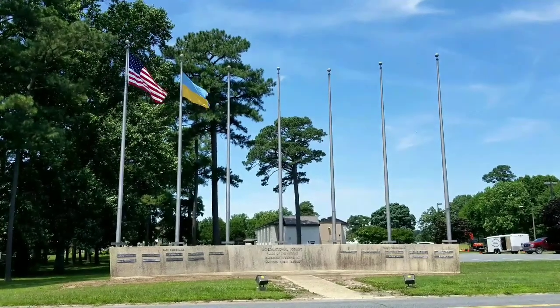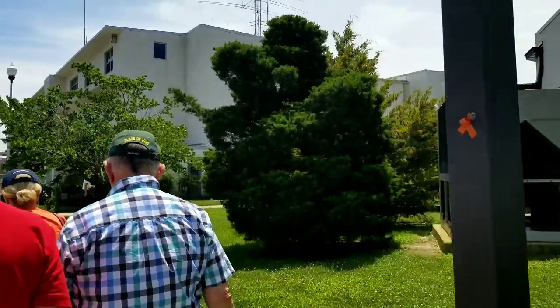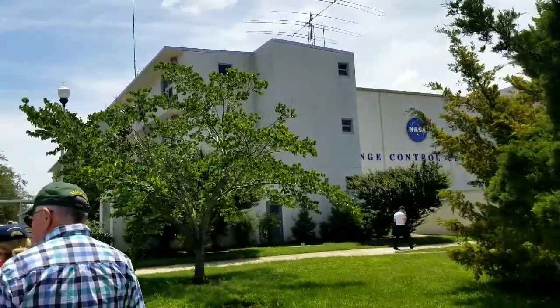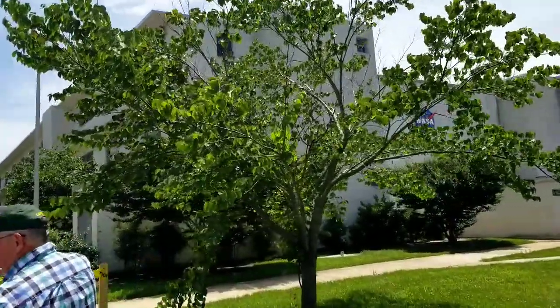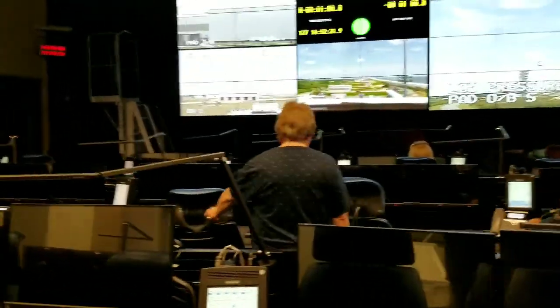Each flag represents the workers from other countries that work here. Alright guys, so our tour guide said we're heading into their mission control. As we know, mission control is in Houston, Texas. But this is their mission control here at Wallops Flight Facility. So here it is, guys.